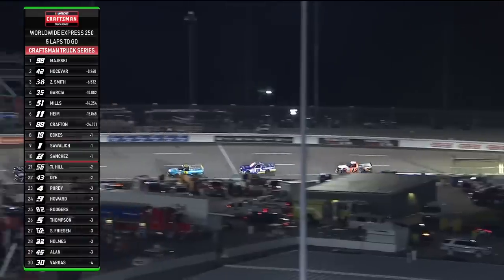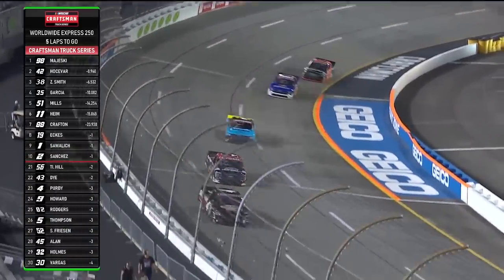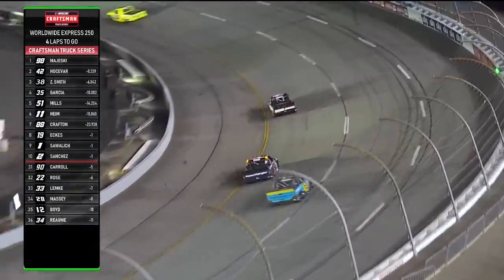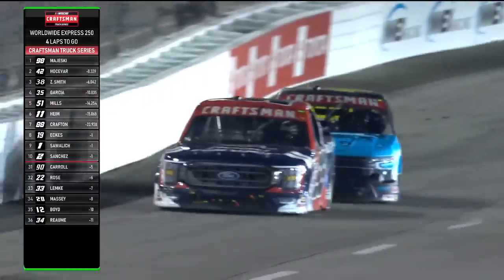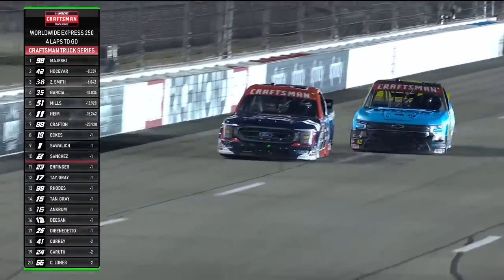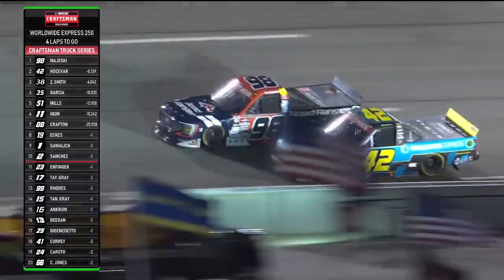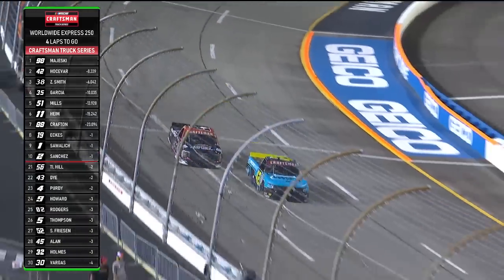And now the challenge is real. Hocevar is there, off of turn 4, 4 laps to go in the 42 in the hip pocket of the 98 Ty Majeski, our race leader. You remember when Hocevar was trying to win his first race and he ran out of fuel on the last lap? Oh, and he's sideways. Look at those black marks. Hocevar all the way back after the pit stop. Inside of Ty Majeski. Carson Hocevar back out front at Richmond with 3 laps to go.